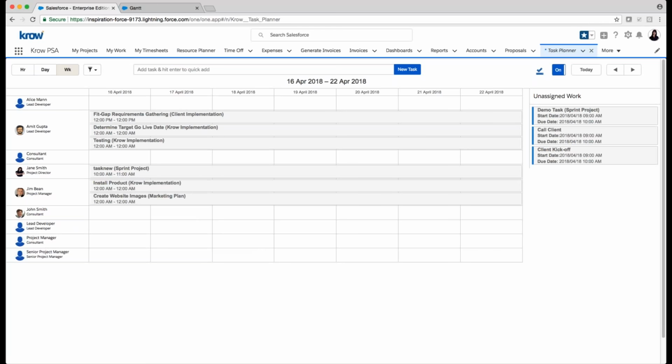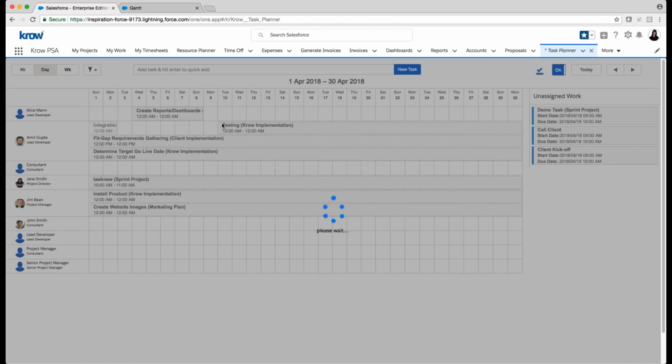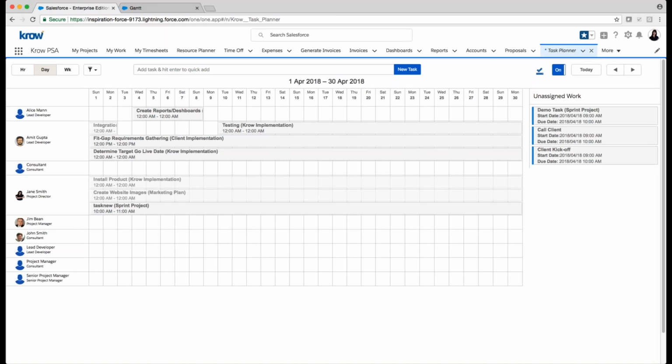So the Task Planner here is where I can get a bird's eye view of what tasks everyone's working on. And here I can see Amit actually has 3 tasks during this period of time that he's working on. I'm looking at it by week, and I can look at it by day as well, as you can see here. And then I can have unassigned tasks here. So here's this one. And I can just schedule anyone based on their availability.